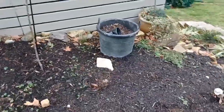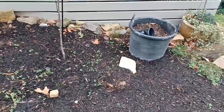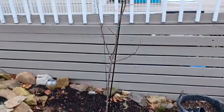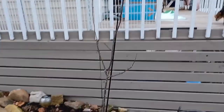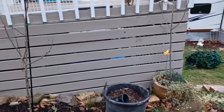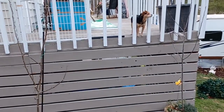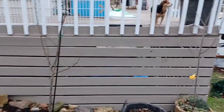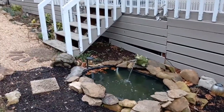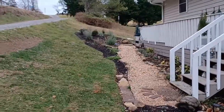I cleaned that pot out. I just left it sitting there because I've been using some of the dirt out of it. And our little tree is doing good. That is a cherry tree. And this tree on the corner here is an apple tree. And you can see the dogs, and they bark at everything and everybody. They're rude like that.